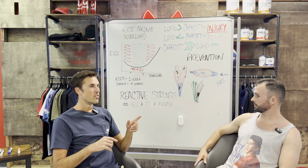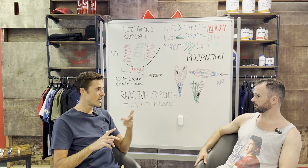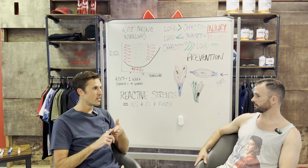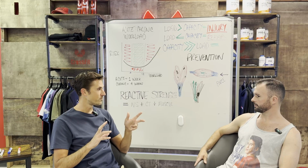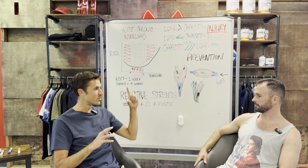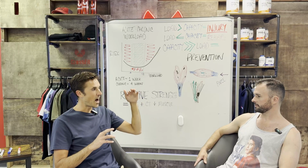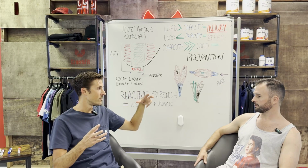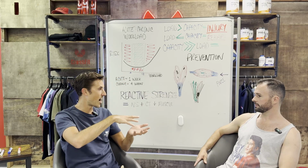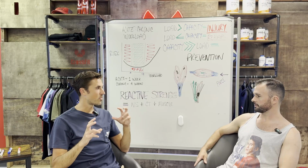So the RSI, the reactive strength index, is typically what's used in basketball for one, but in a lot of other sports. And that's using basically a couple of different jump tests. They're looking at time and height. If we see a drop in height or an increase in time, the index drops. And if we see an increase in height, decrease in time, the index increases. So that's the reactive strength measurement.